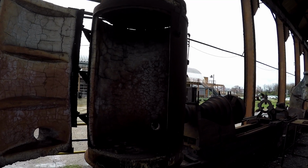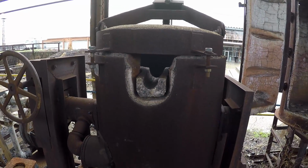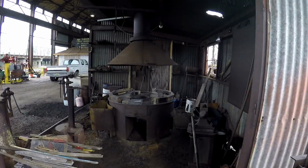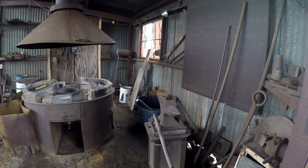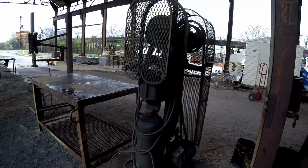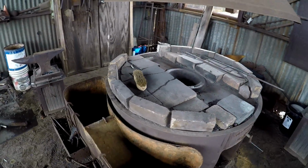So we got a furnace there, an oven maybe, and this looks like where they melt down the metal, pour it out. Buffalo Forge. Cool old anvil. There's 2 anvils in here. There's another power hammer right here. Yeah, man, this is the kind of stuff we like.